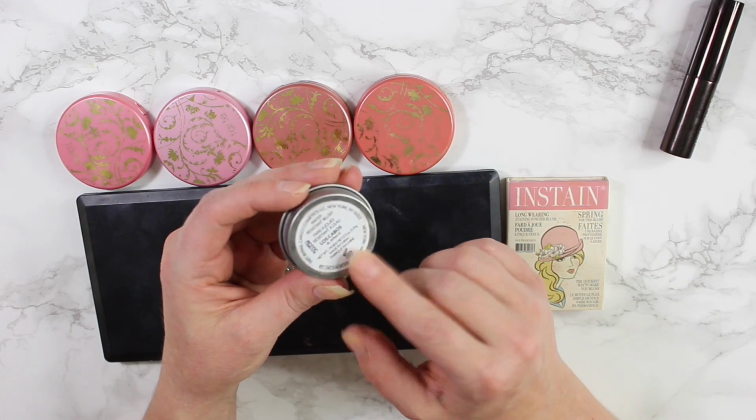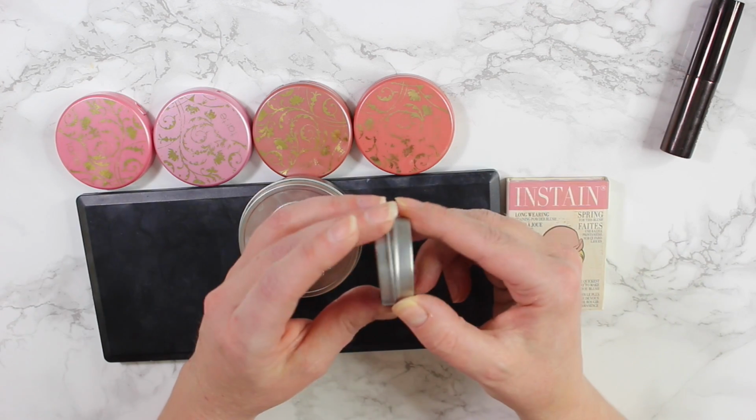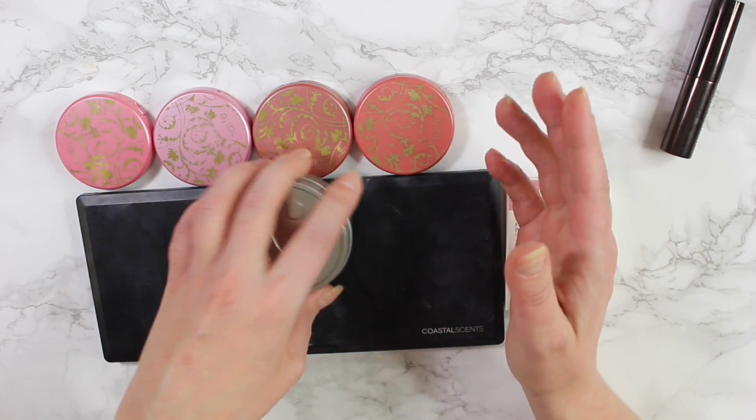So this one is in Los Cabos, so I'm going to go ahead and give that to a friend. I know that they will like that. I'm torn on this one.